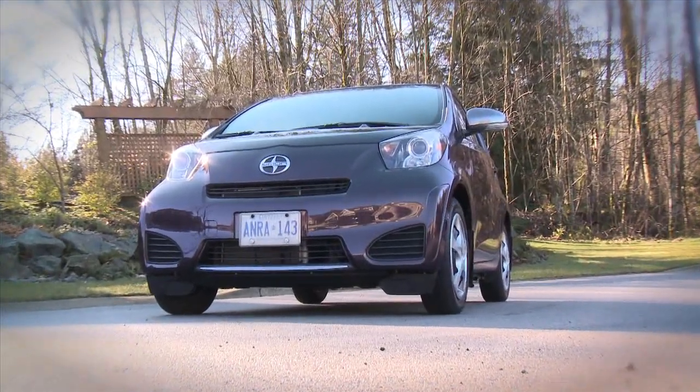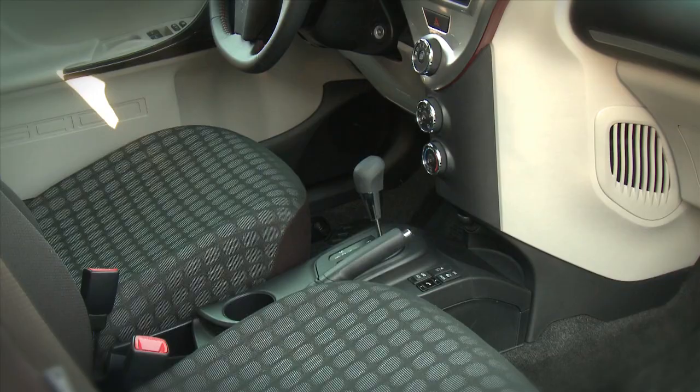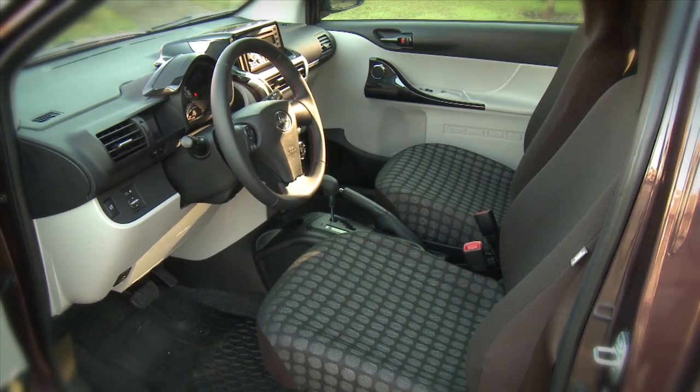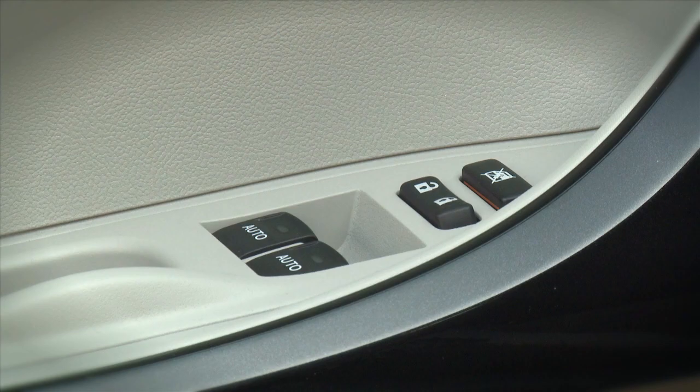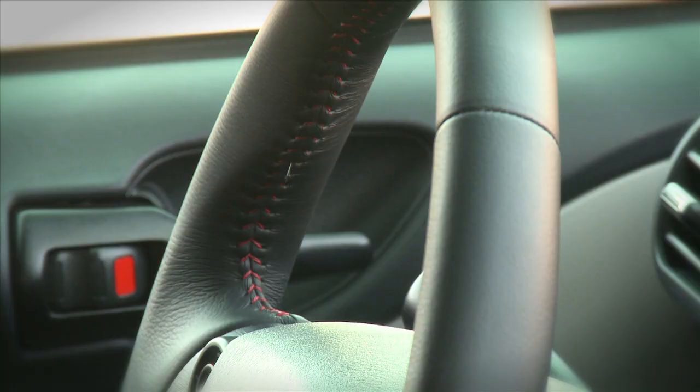This is a very nicely equipped little car and attractive as well. The interior has very pleasant materials, different textures and colors. There's even soft touch materials on the dash. Overall, I'm impressed with the level of finish and content, which I feel is much more attractive compared to the dated smart car.